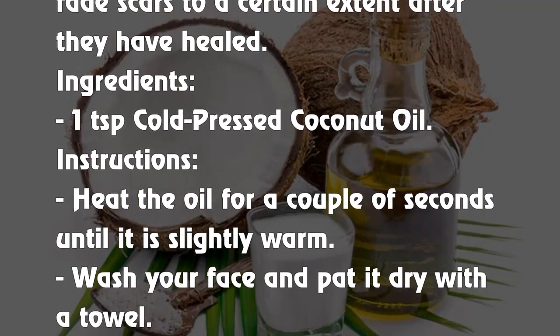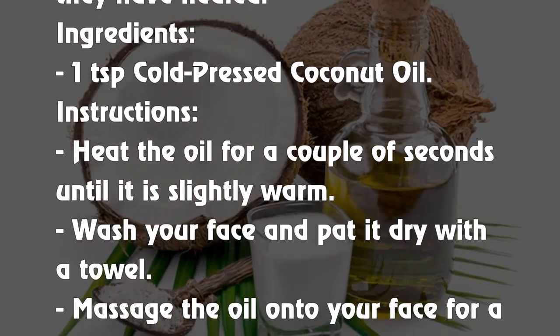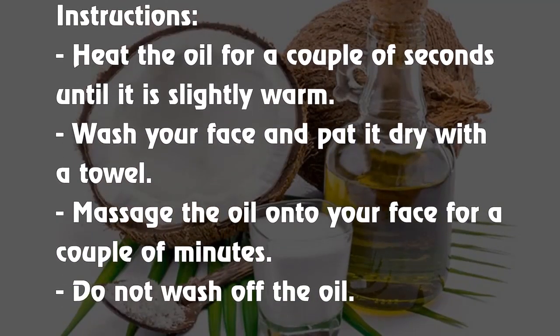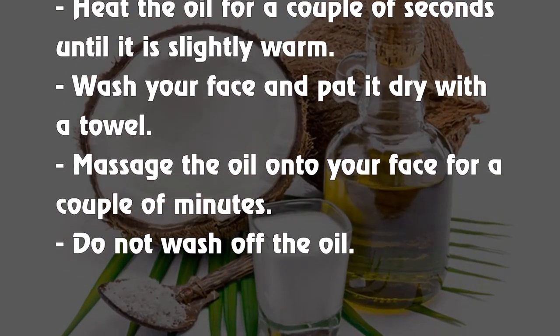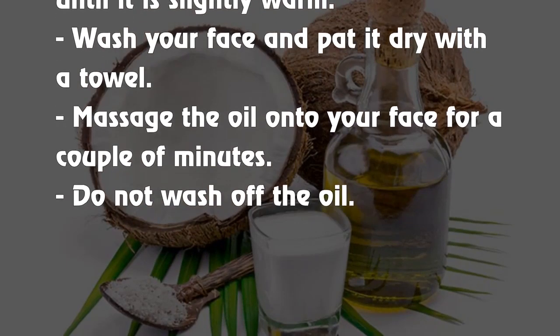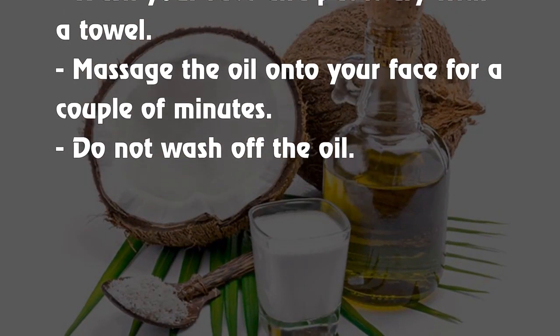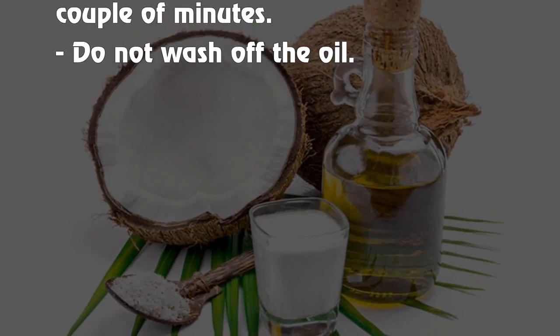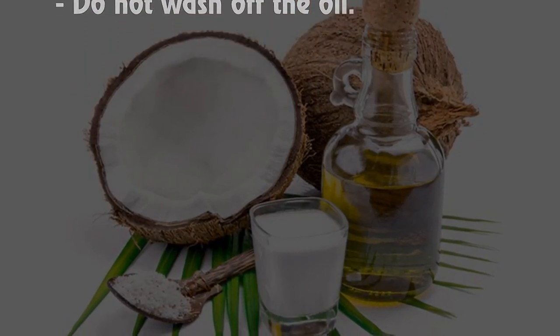Ingredients: 1 teaspoon cold-pressed coconut oil. Instructions: heat the oil for a couple of seconds until it is slightly warm. Wash your face and pat it dry with a towel. Massage the oil onto your face for a couple of minutes. Do not wash off the oil.